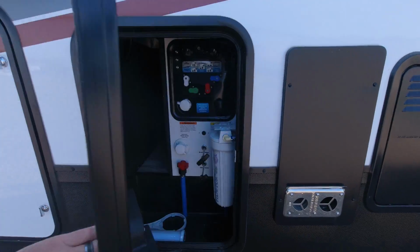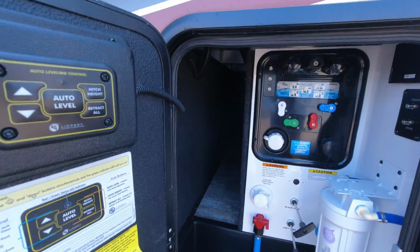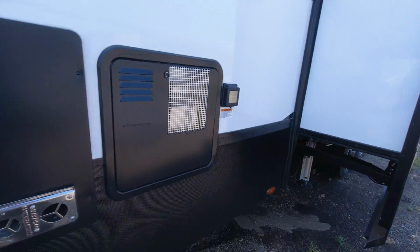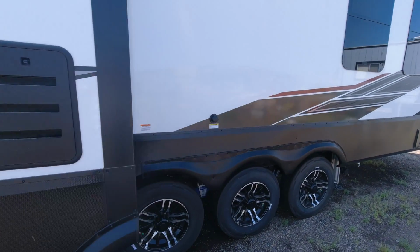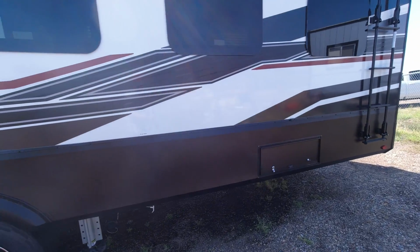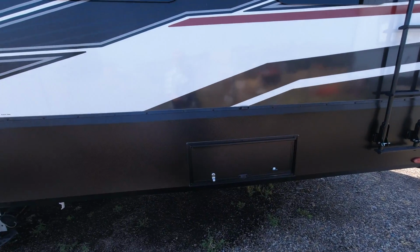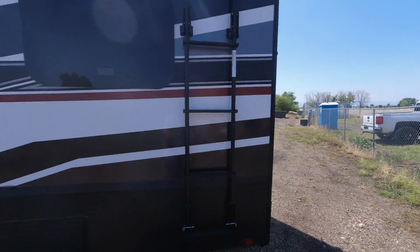Again, very small door here with your Nautilus system. Room for maybe your sewer supplies, and that's about it. As we walk around the back of the unit, you can see there's no storage whatsoever. That is your area for your auxiliary gas for your toys. Ladder to the top of the unit.